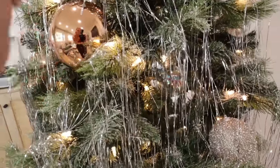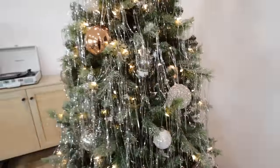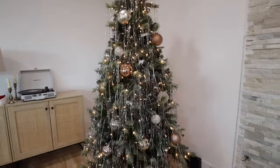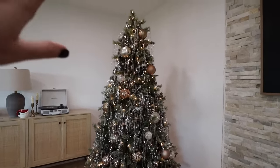Granted, the kind I bought, which I really like, are individual strands. So you have to get a bunch together and literally place them everywhere. I guess you could just throw it and see what happens. But I went for the structured approach and it took me so long, but I do think this looks so good.